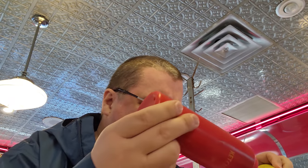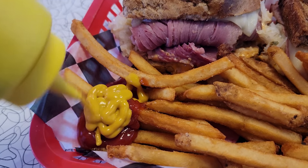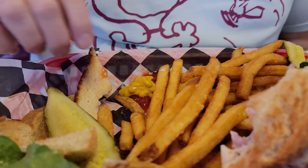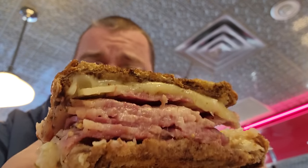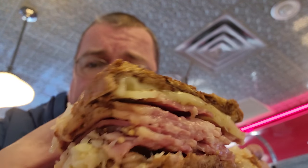Here are those french fries. I like to mix my ketchup and mustard for my fries together. Is that weird? Are you putting mustard and ketchup together too? Yep. Look at that Reuben. It's huge and it's really heavy. There's a lot of corned beef on there. Wow. So it's got kraut. It's got Thousand Island dressing.